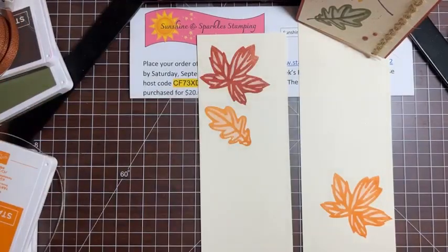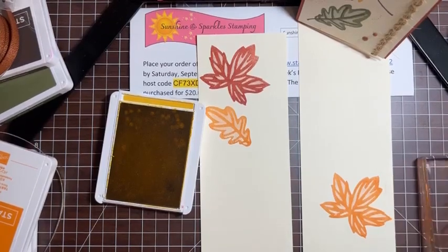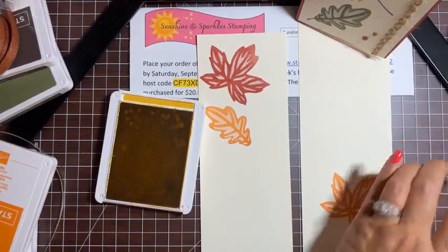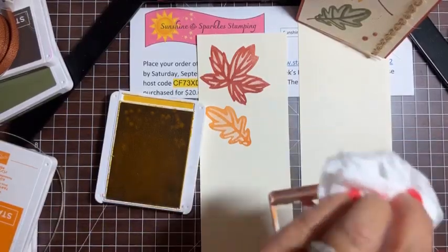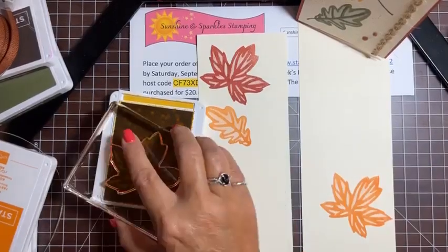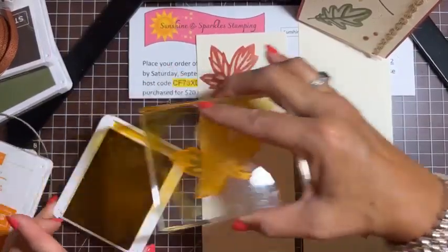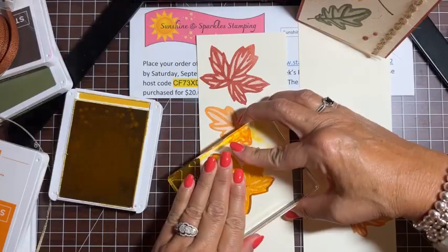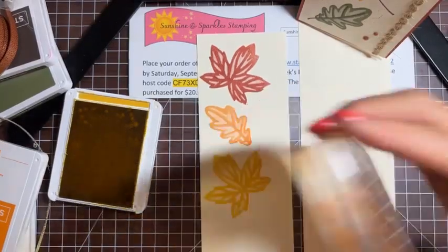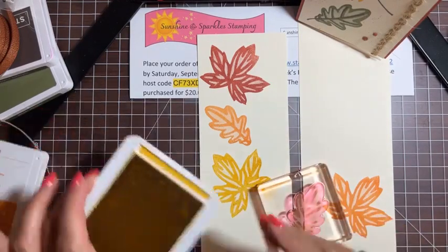All right. Okay, next color is Crushed Curry. I'm going to use the maple leaf again. Hold on, let me just get my baby wipe and wipe a little bit off here. Okay. Crushed Curry coming up. And that one's going to go this way. And then we have one left. And we're going to use this one again in Mossy Meadow.